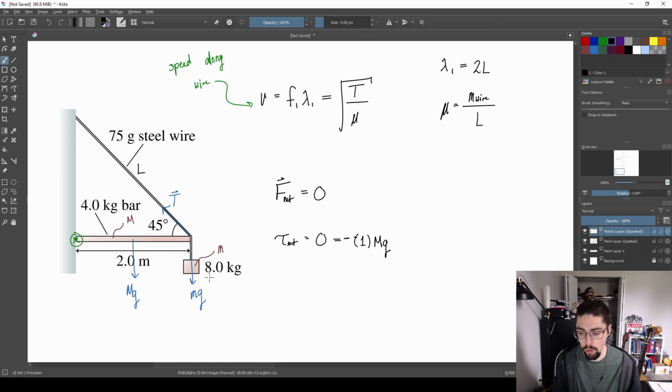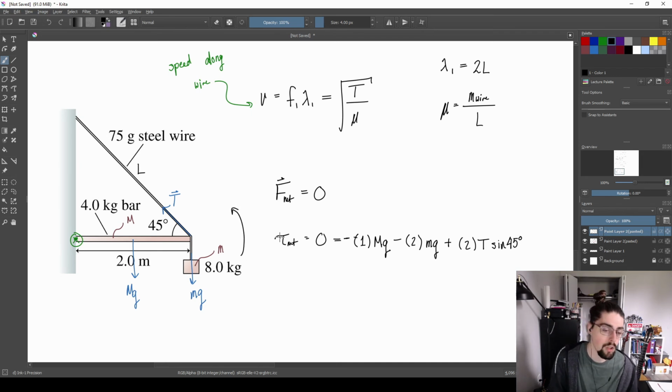Okay? Then I also look at lowercase mg. That's now a full 2 meters away, similar direction. Lowercase mg, again, sine of 90, no need to worry about it. The last thing that I've got is my tension, acting similarly, 2 meters away, but it is acting at an angle, so that will be a sine of 45, but it is the only one trying to spin me counterclockwise, so that gets a positive.